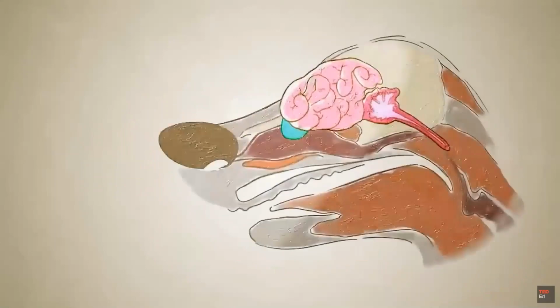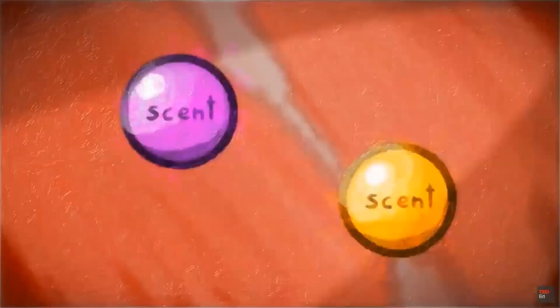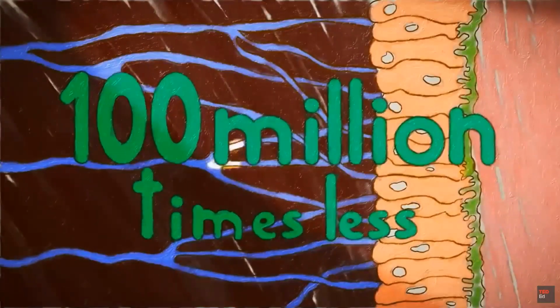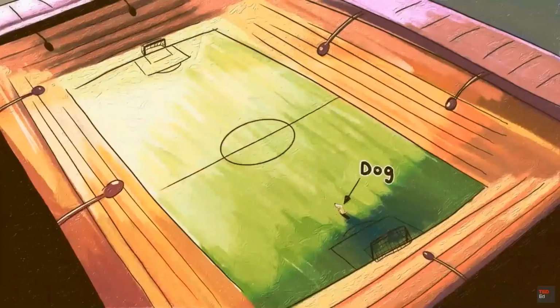All of this allows dogs to distinguish and remember a staggering variety of specific scents, at concentrations up to 100 million times less than what our noses can detect. If you can smell a spritz of perfume in a small room, a dog would have no trouble smelling it in an enclosed stadium and distinguishing its ingredients to boot.